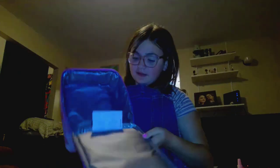I'm probably going to have to carry my lunch bag on the first day because it's not going to fit in the school bag. And then, this is my lunch bag. It is so cute. I love it. It just has a little front pocket, and this is the inside. It's pretty basic, but it's also pink just the way I want it to be.